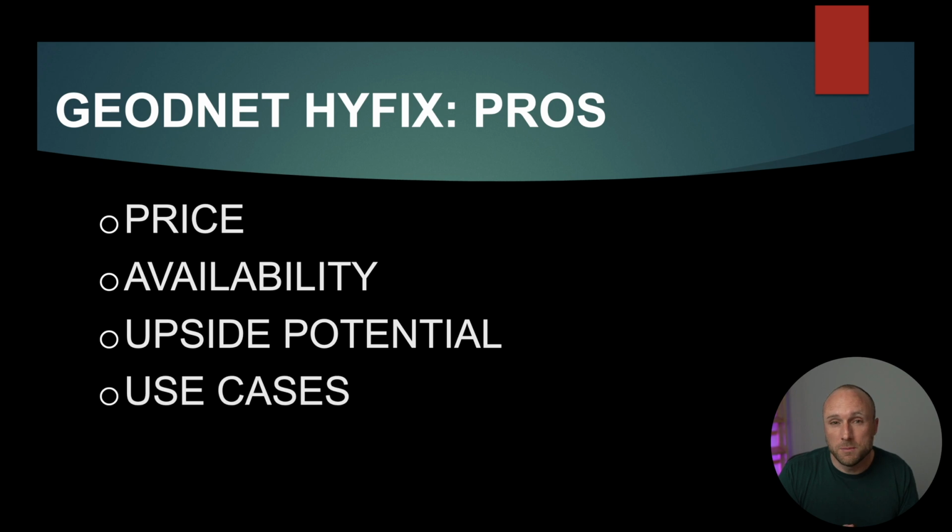Fourth pro I see is the potential for use cases for this project. Now, I don't believe they're currently going out to market and selling this data yet, but the plan is to going forward in the future. And I think there's potential for some large different use cases from autonomous driving and other potential use cases that can make this data very practical and useful for certain cohorts and industries.